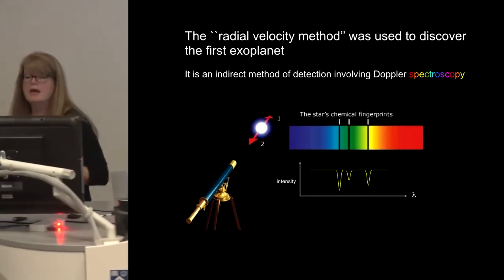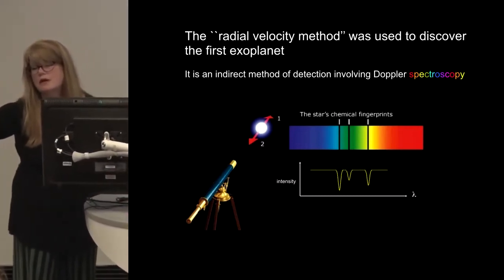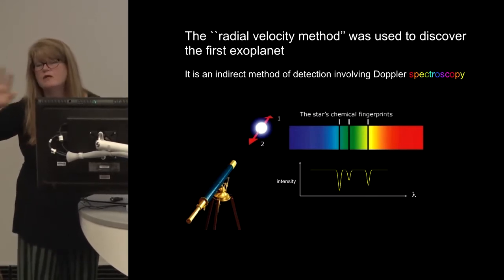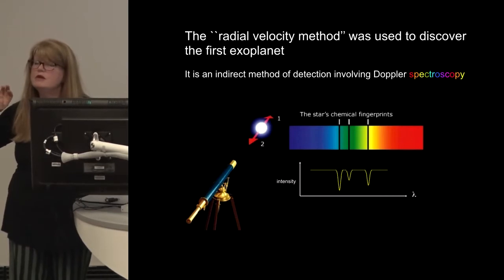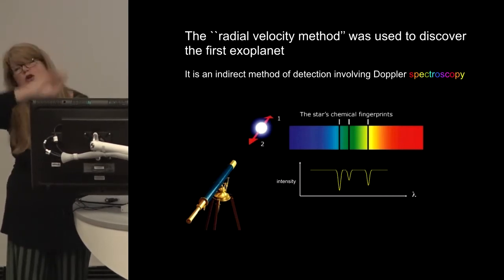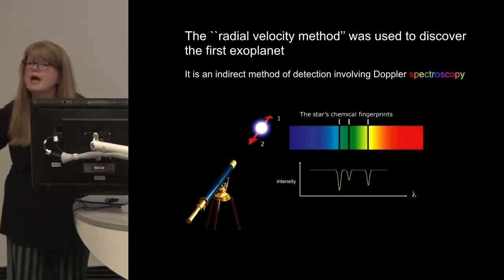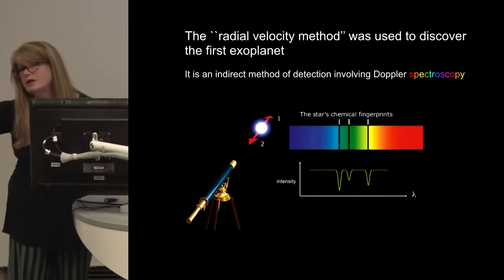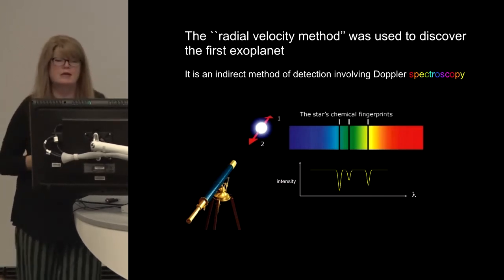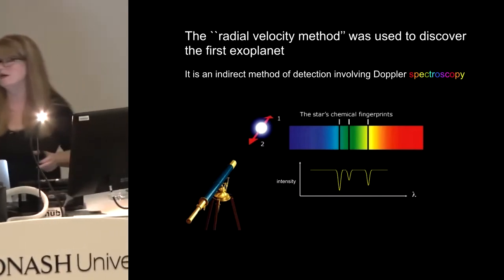But the thing is, when the object is moving, or the star is moving, this barcode moves back and forward. It's called the Doppler effect. If a truck is moving away from you, you hear it go. And this is the sound wave stretching out as the truck moves away. If it moves towards you, actually the sound waves compress and the frequency goes up. So the same thing happens with light.